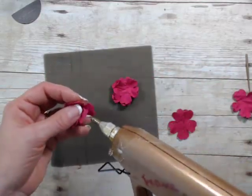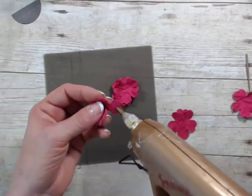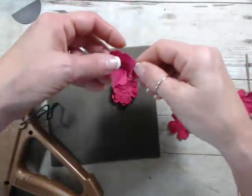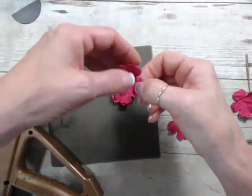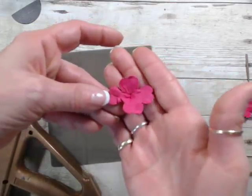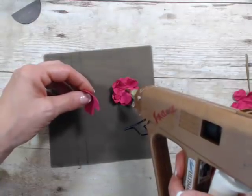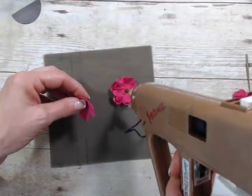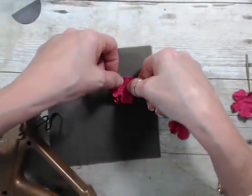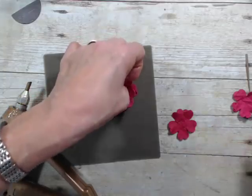So, just a little bit. Oh, my glue stick fell from the back. Here we go. Take this. Put those two petals together. So now we're down to 4 petals. See? Put this here. Don't worry about those glue hairs, because we can take care of that when it's all dry.